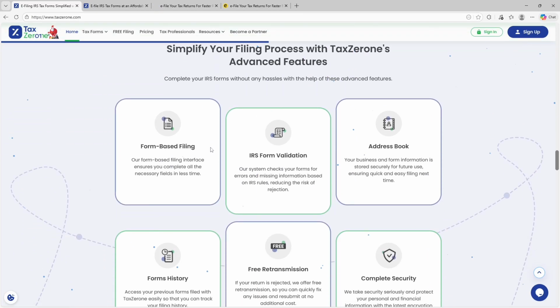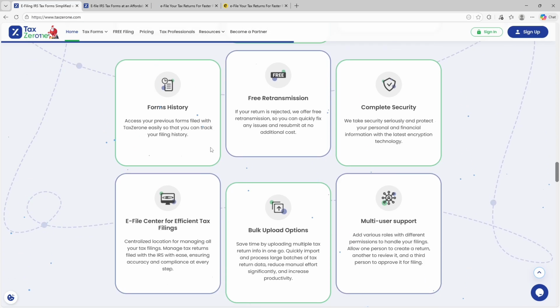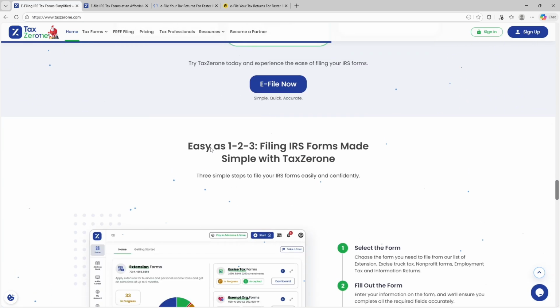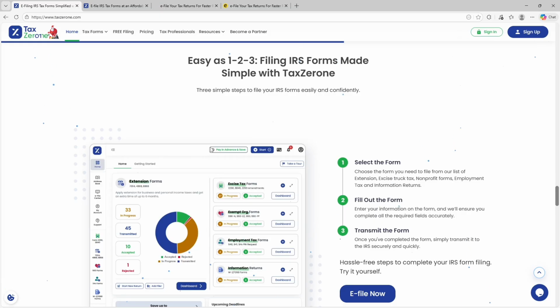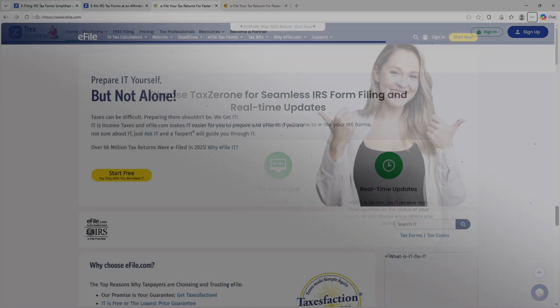The downside is scope. TaxZerone does not provide personal income tax preparation, consumer guidance, or tax planning tools. It is a compliance engine, not a DIY tax filing platform.